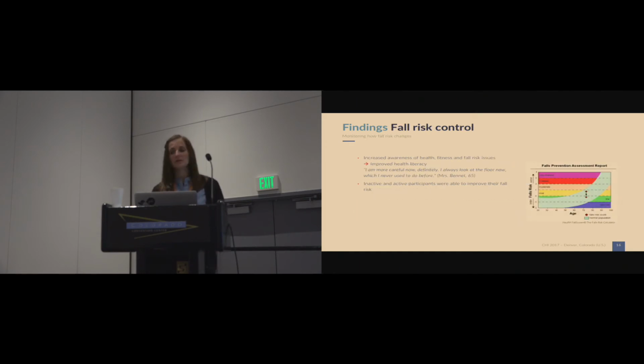So through our 6-month study, we could observe that the attitude of participants changed by using the fall risk control. So we found out that they got an increased awareness of health, fitness, and fall risk issues. Participants felt more comfortable, confident, and safe during indoor and outdoor activities. And based on the fall risk assessment, which we conducted before and after the intervention, we found out that especially the inactive and active older adults could benefit most to improve their fall risk.